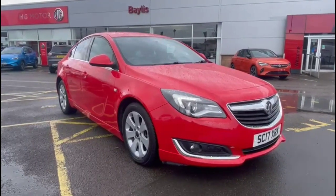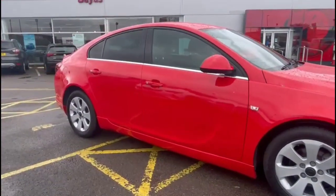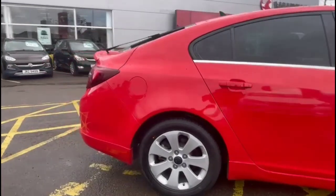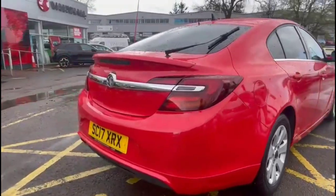Welcome to Baylis Vauxhall. Today we're viewing a Vauxhall Insignia 1.6 diesel SRI VX Line Nav. This model's covered 41,885 miles and is finished in red. It also comes with a Baylis warranty with the option to extend it to up to 36 months.